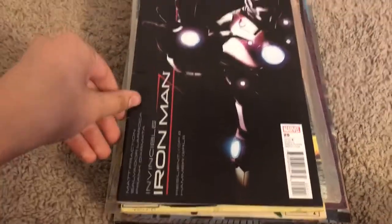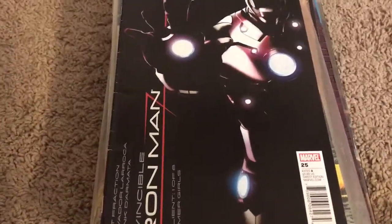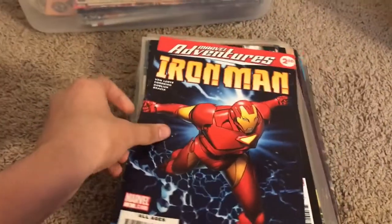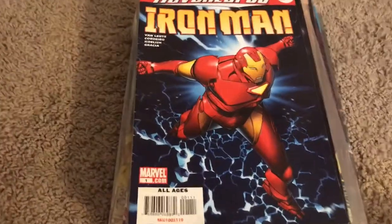Invincible Iron Man, issue 25. I really don't know anything about this. I got this all when I was younger, so I wasn't really paying attention. Marvel Adventures Iron Man, issue 1. It's an all-ages book. Oh, boy.